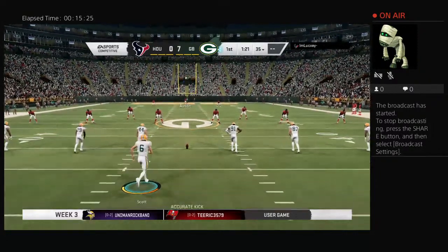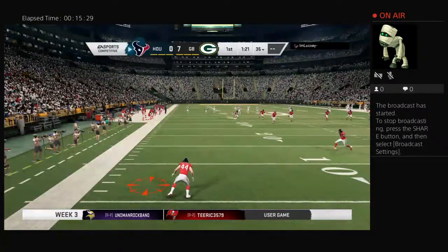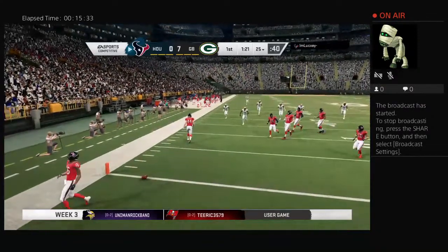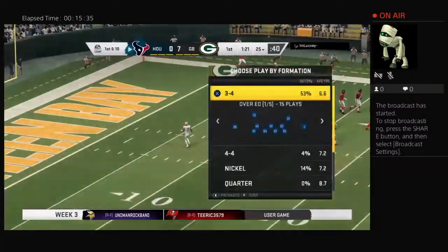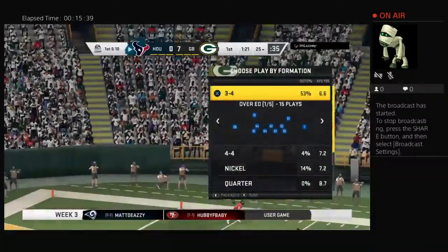The kickoff unit is out on the field, and they will send this one away. The Texans take over at the 25-yard line.